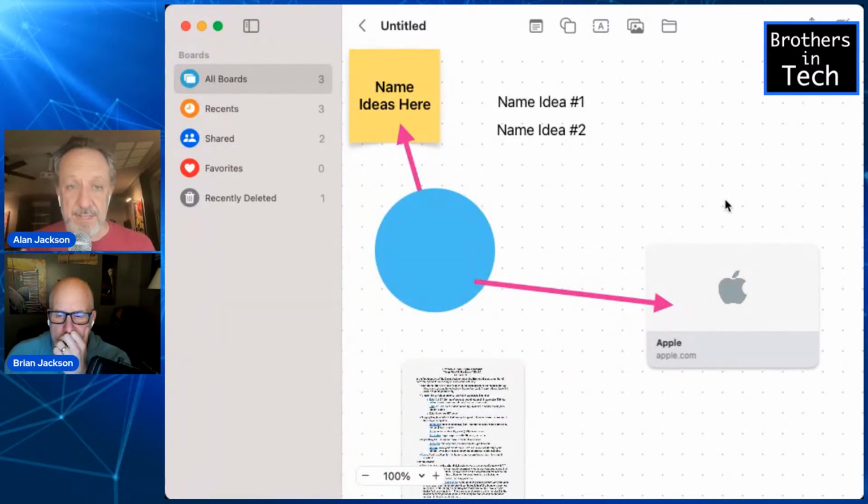Freeform does start to look kind of interesting, is that you can now share this Freeform board with other people. And when you share it with other people, as long as they have a Mac that has this app installed on it or an iOS device with this app installed, they can then start editing and adding things to your board alongside you. So it becomes a collaborative tool.